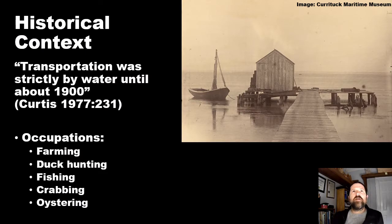So the cartographic information is important in trying to set the historical context to maritime trade in the Sound through time. And we're interested in setting this historical context because we'd like to perhaps assign a function to the Waterlily Shipwreck that the timbers have come from. Now, it's unfortunate that we have much better information about maritime transportation in Currituck Sound in the late 19th century. We know some commentators, for instance, Curtis in 1977, quoted that transportation was strictly by water until about 1900.